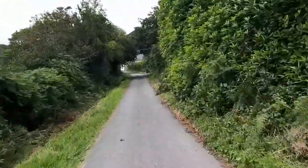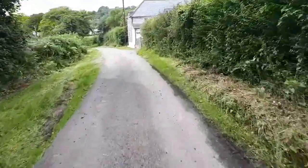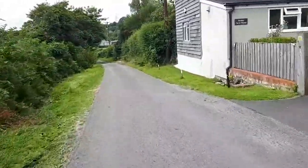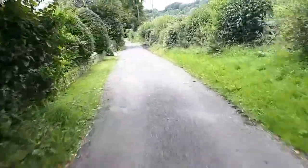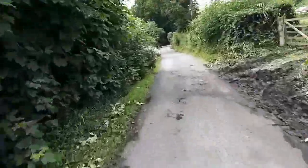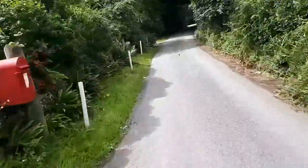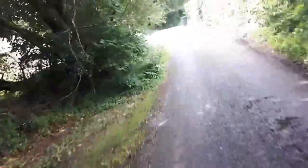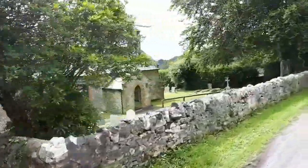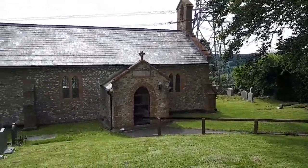Recording while cycling, one of those things, don't try this at home. Right, church is along here somewhere. Not too far now. Where is it? Here we go. Come to a stop. There we go. Our next church.